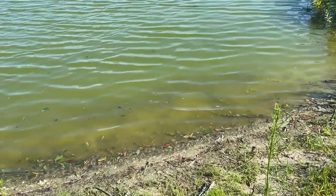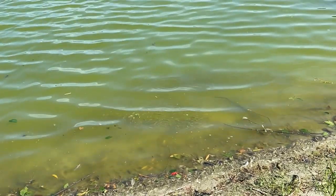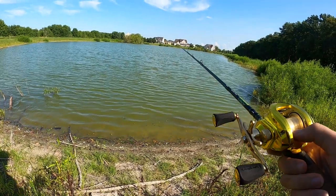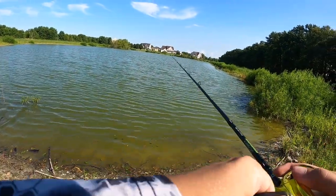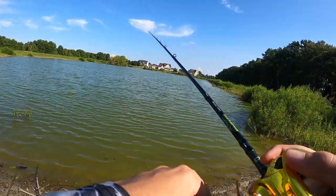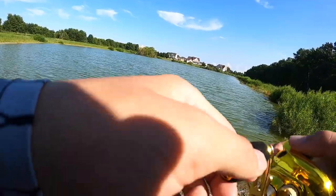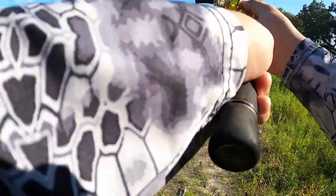Look at this school of bait fish. What the heck? Oh, there's another one right next to it. What are those? This is the kind of stuff I'm talking about, where sometimes the wind is pushing this way and pushes the bait over here in the corner, and maybe there's some actual, oh, what the heck? Something just jumped right there. Yo, maybe there's some bigger fish over here. Holy crap, they're all over this bank.